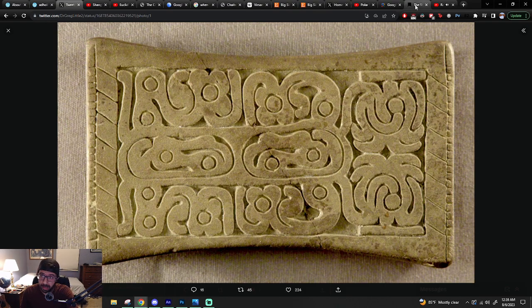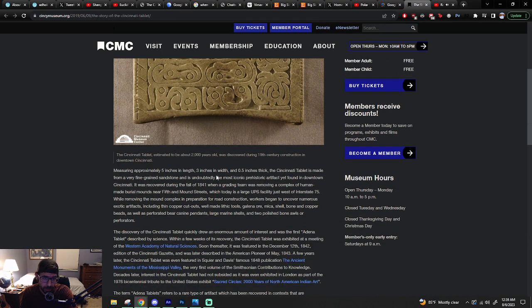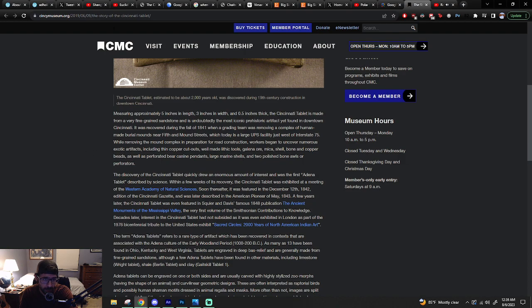So this is a tablet, the Cincinnati tablet, 5 inches length, 3 inches width, ½ inch thick, made from very fine-grained sandstone, undoubtedly the most iconic prehistoric artifact yet found in downtown Cincinnati. It was recovered during the fall of 1841 when a grading team was removing a complex of human-made burial mounds near 5th and Mound Streets. A street called Mound Street, which today is a large UPS facility just west of Interstate 75.